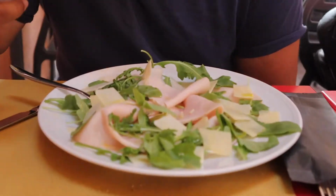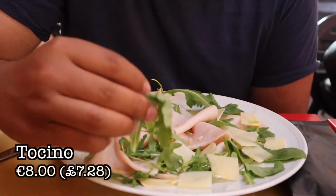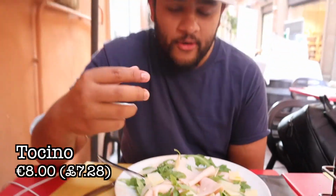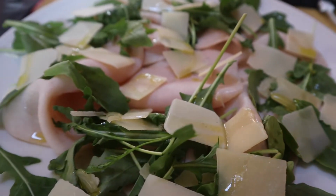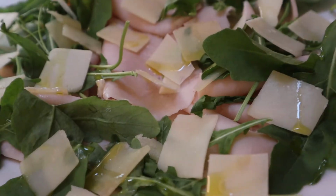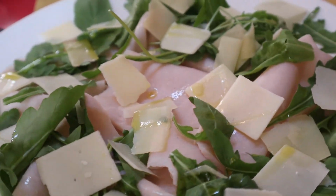So the next dish we are going to try in this amazing, uniquely halal Italian restaurant in Bologna is something they call the tocchino. This is effectively a platter of cold meat and cheese with some rocket as well. Obviously cold meat and cold cheese, very popular across Italy. This is an antipasti dish, so it's one of the courses you can have in a bigger Italian meal. And this right here is turkey meat. So here goes. All right.